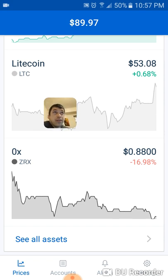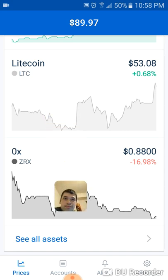get a video up there showing the application of ZRX and what the practical application is for it. It must have a pretty incredible practical application if it's being listed on Coinbase, and Coinbase, as you know, is very reputable. It's like one of the number one sites people hold their cryptocurrency on.